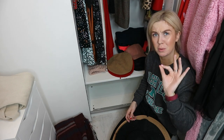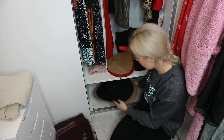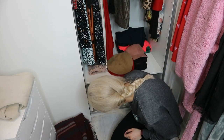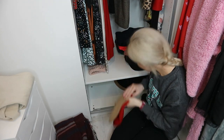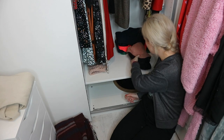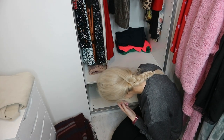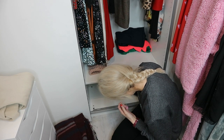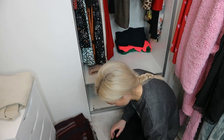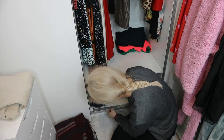I've got two berets that obviously I wear all the time, really good purchases. And then I've got two bigger hats. I have actually a hat that will be going in my haul, so stay tuned for that. And then these are just going to be thrown out anyway, let's be honest, because when do I wear them? Never. Okay, furs. They can go there.